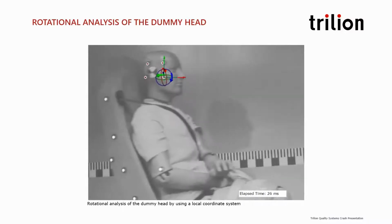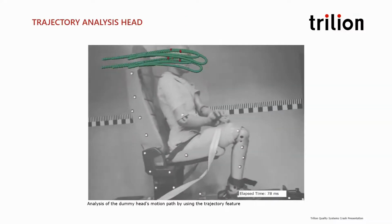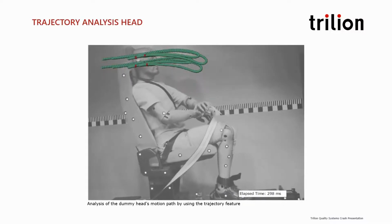Once points are inspected, the data will plot itself in the diagram, and the software will export all points in CSV file format. Aramis can also track and plot motion trajectory during a crash test. It gives researchers an understanding of the full 3D motion.